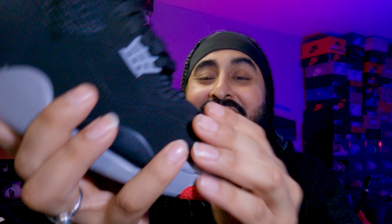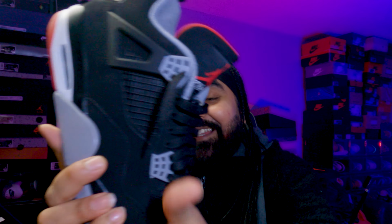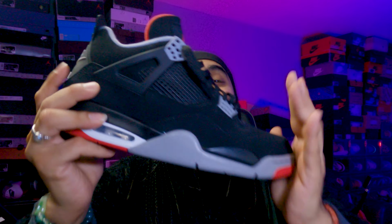Look at that dust on this sneaker. This is a dust magnet. You have to wipe it clean before you leave the house, and even then you're going to get dust on this. That's one thing. I'm going to go through the pros and cons, which is what the whole review is about, between the 2024 pair and the 2019 pair. Obviously the cut's different, but this is still a magnificent sneaker.